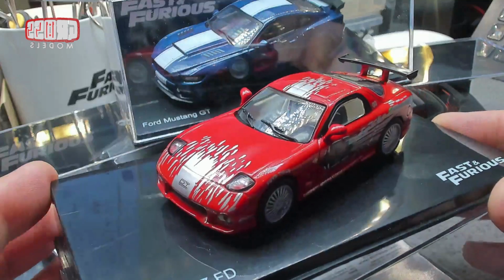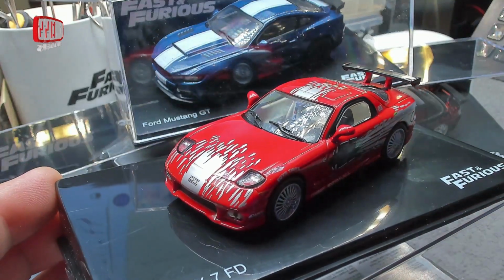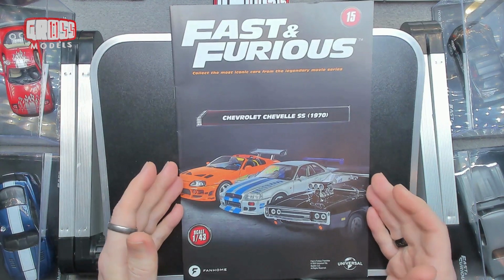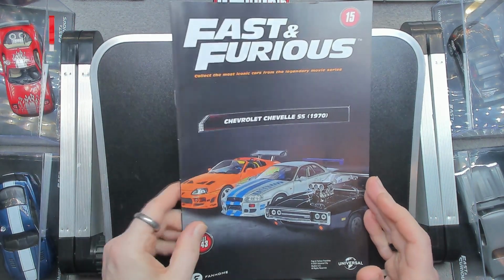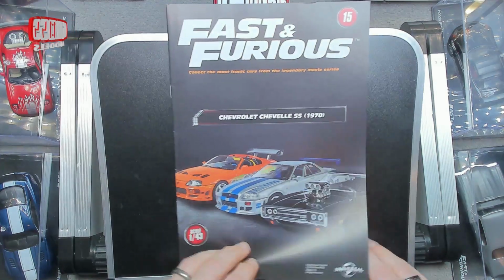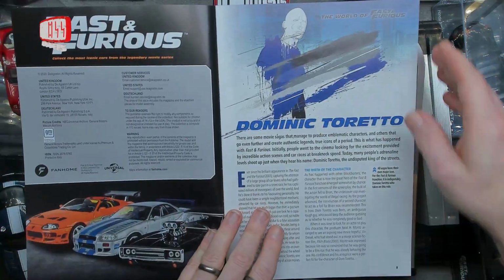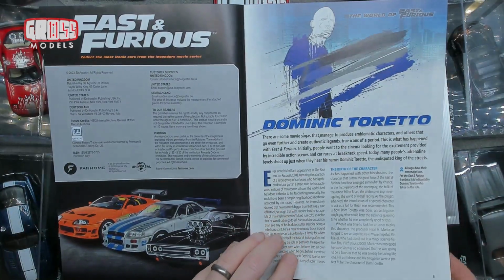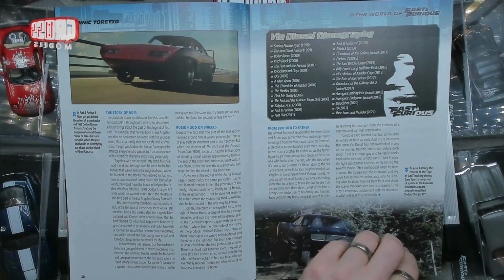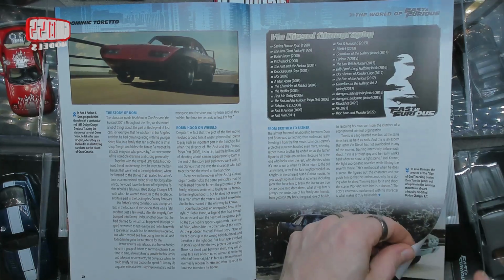So let's go and have a look at the final one. And the last in this pack is the Chevrolet Chevelle SS. I probably can't call it the SS anymore. That would be in trouble for things like that. But there we go. Looking at Dom, obviously the man, the machine, the main feature of apart from the cars, obviously, of these movies.